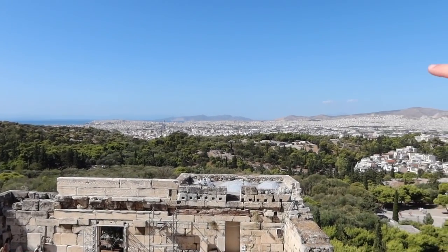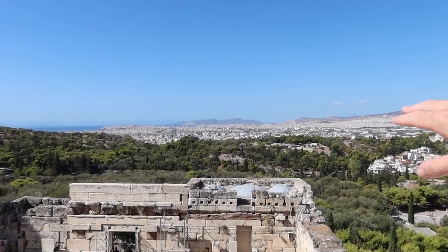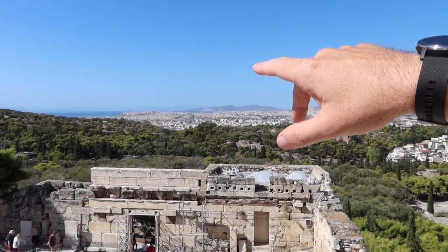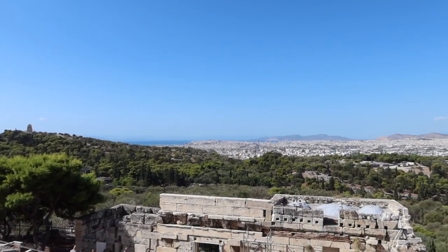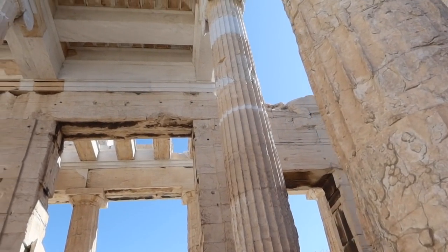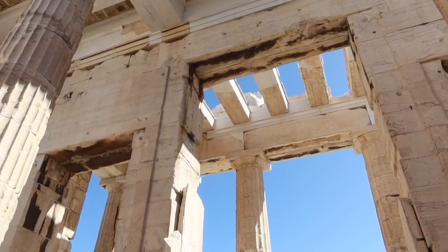Wow. And that's down to the island of Salamis, down into Piraeus, the port, where you get your cruise ships and things like that. And then down into the other islands, although we can't see them from here. Looks beautiful, absolutely beautiful. Wow! This is amazing!